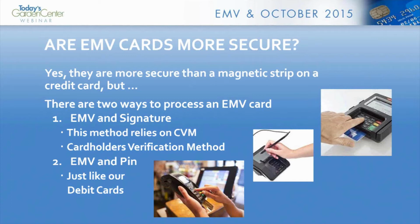No problem. So when we swipe a credit card, that magnetic strip is being read. As part of what's in that magnetic strip, your credit card number, your name, the expiration date, and the CVV code are all embedded in that magnetic strip. So what happens is when I swipe my credit card, it's reading all the information that's been embedded in that strip.